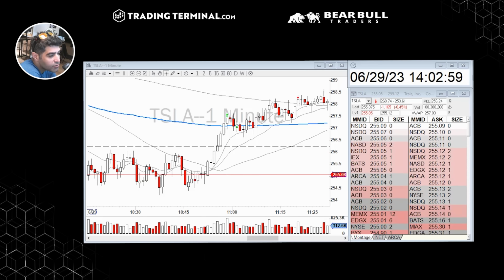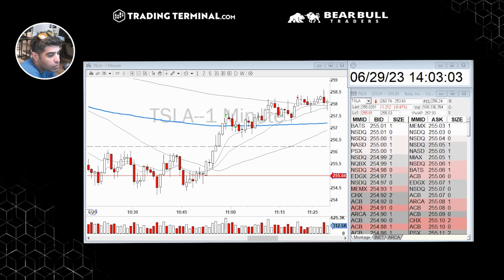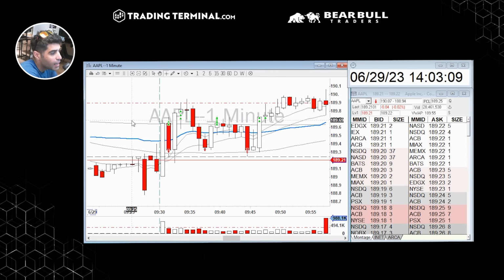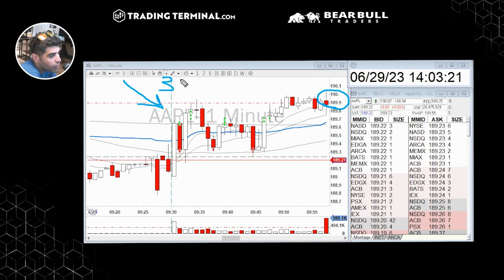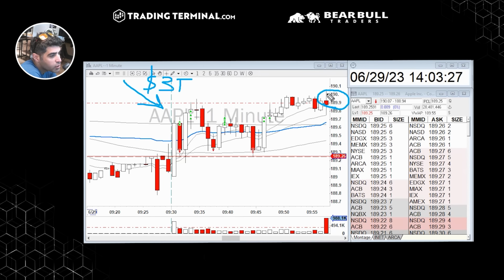Obviously, where is the price of Apple? Apple, it's here. Sorry. So Apple at the open opened very strong, and this 189.90 is the all-time high, and this all-time high is actually not a random all-time high. This is a $3 trillion mark for Apple. Apple just touched the $3 trillion market cap, and we were hoping to get to 190.